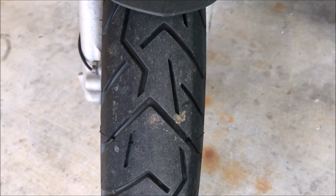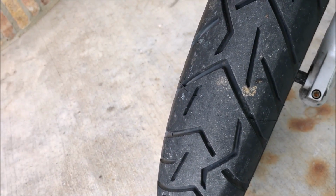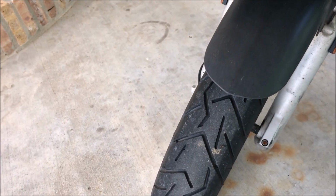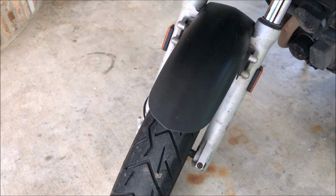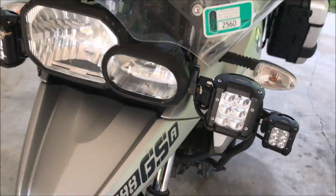They're supposed to be a mild dual sport tire, but let me tell you something, they perform flawlessly on the pavement. You can get way over in curves with those, and they're cheap. I'd say $300 for a set, which isn't bad. And then as you can see, I've got a couple of extra sets of lights on here.